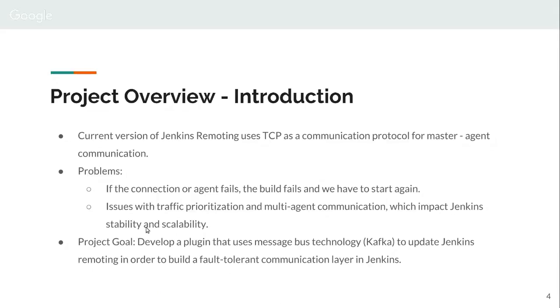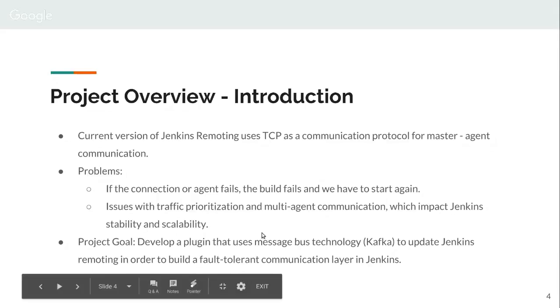So the goal of this project is to make use of a message bus technology to develop a plugin that uses Jenkins remoting, in order to build a fault tolerant communication layer in Jenkins.